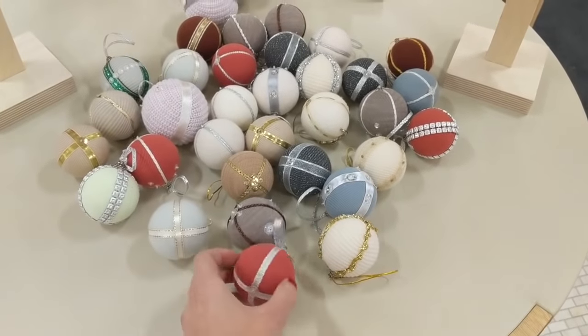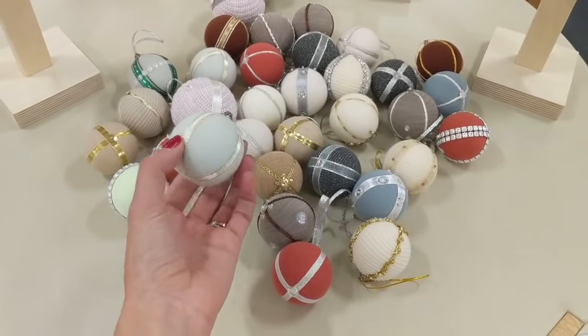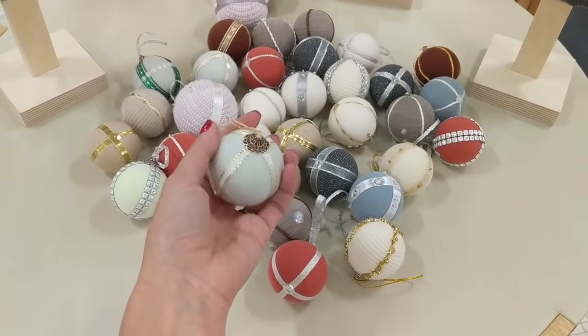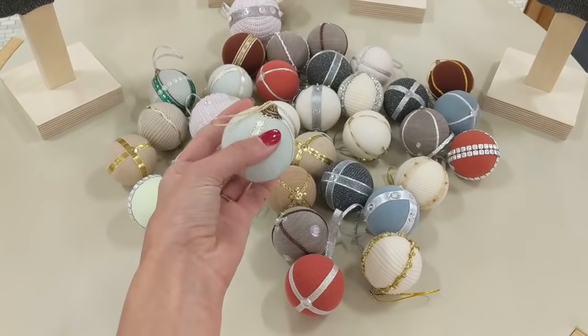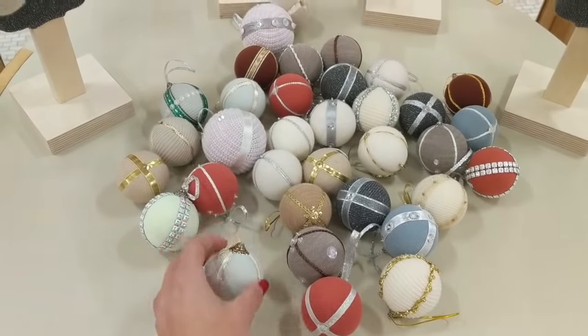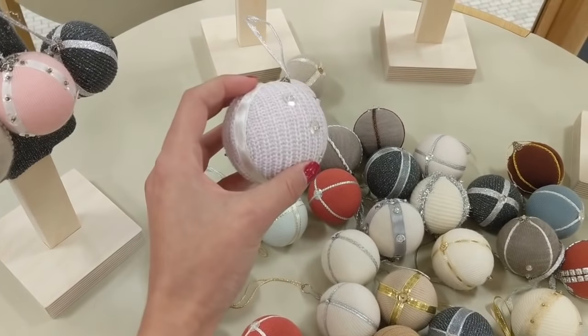Because Sava de Soie exclusively works with knitwear, all of these ornaments are made with the leftovers from whatever their production fabrics are. So I thought that was so cool that they are repurposing their scraps. Aren't they cute?